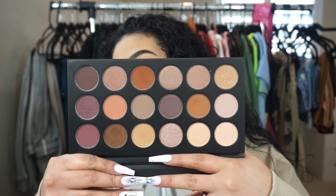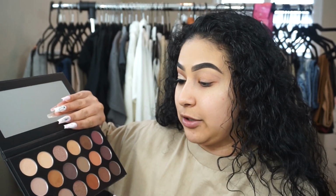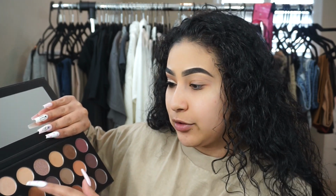I had been wanting to go to the Morphe store in Victoria Gardens to pick up this palette, and I finally went the other day and got my hands on it, and honestly it is to die for. It's amazing. This is legit an everyday go-to neutral palette, and I feel like all these colors go perfect for anybody. Again, this is what the palette looks like. You have a lot of your neutral shades, some purpley mauve tones, and you have your shimmer shades. I think it's a great palette.